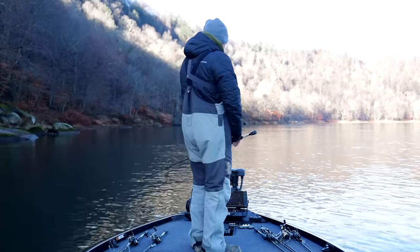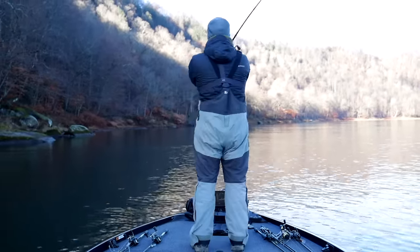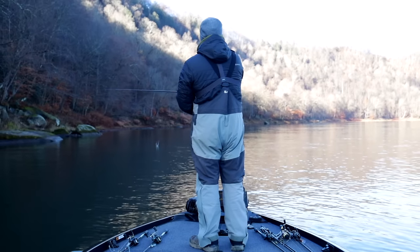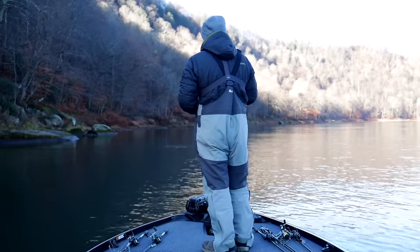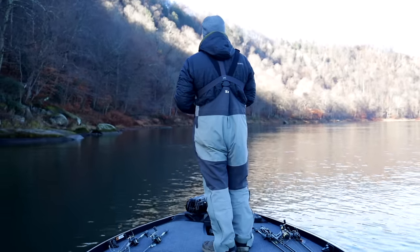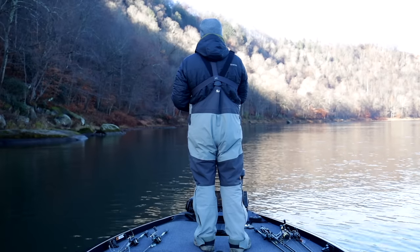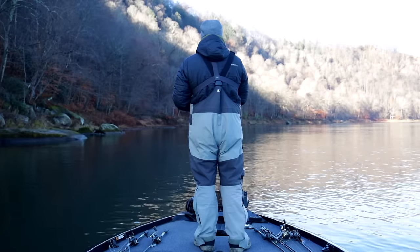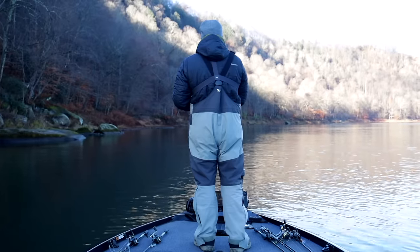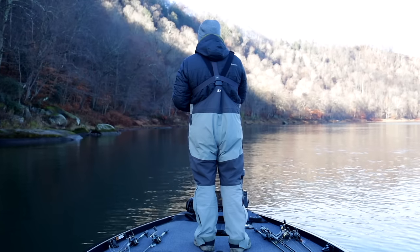It is winter. Water temperature's like 46 degrees, so it's pretty cold out. And the water temp is dropping because it is so cold out. So there's a chance that they're not really going to want to chase baits, but we're going to start with moving baits because there's a lot of water to cover and I can't do it with a Ned rig. So we got to start with some moving baits first and see if we can find us some fish that we can work on and figure out what they really like today.